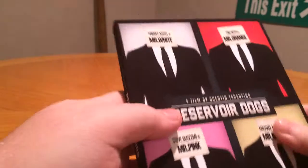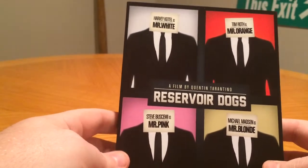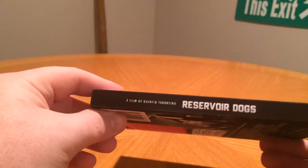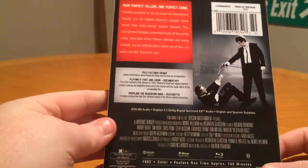Next is probably my favorite Quentin Tarantino film. That's Reservoir Dogs. I'm not a huge Tarantino fan, but I do love this movie. It's one of my favorites. There's a spine. In the back.